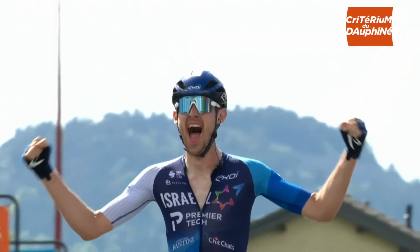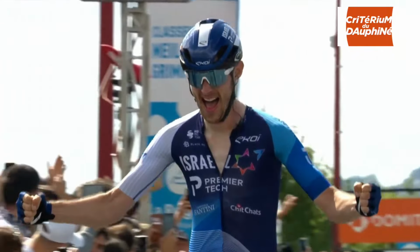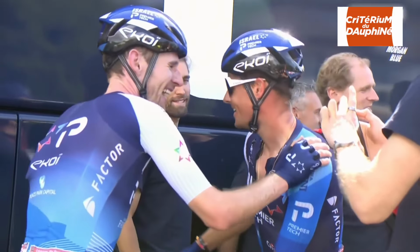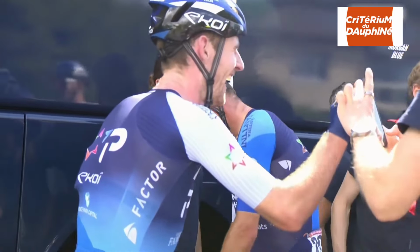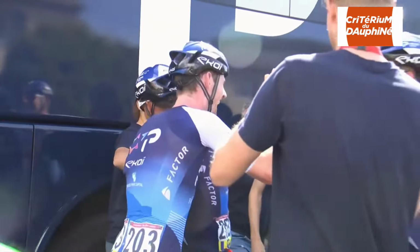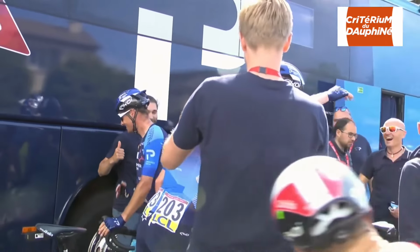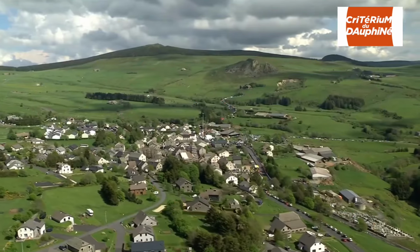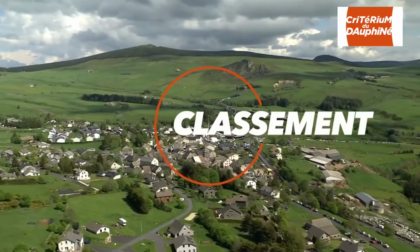The beautiful moment of realisation. Derek G must have thought that chance had gone. Have to hand it to the Team Israel Premier Tech. They played it perfectly, because we had the first attack. That was brought back, and then G went over the top. He'd been following all the way as Nylon's attacked. And it is Derek G who has taken victory.